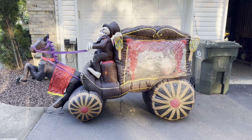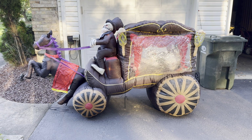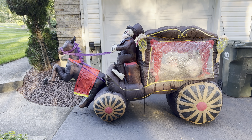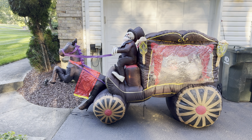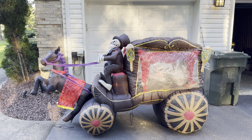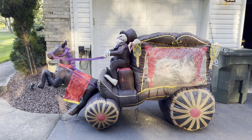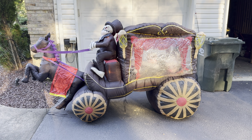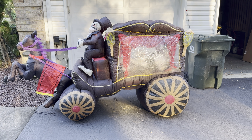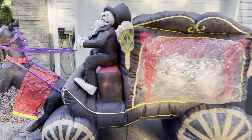Works as it should, which I'm actually pretty shocked about, because these things are typically not in the greatest shape. That being said, it's definitely used. It's dirty, has some fading on it, and it's not perfect. There are some pieces of fabric that I can tell are starting to go, but it should get me a season or two. But yeah, I'll show you a look.